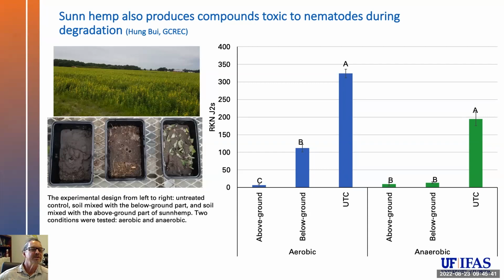Sun hemp is one of those. We did some testing with sun hemp plant material, both root and shoot material, incorporated in some of these boxes, adding nematodes and seeing how many survive. You can see that both below and above ground material really give quite a significant reduction in root knot nematodes. We tested it under both aerobic and anaerobic conditions, and especially under the anaerobic conditions, we see a really significant decrease, or nematicidal activity, of the plant material, both root and shoot material. So that's another benefit that we see with sun hemp cover crop.